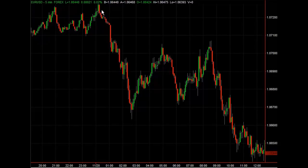Here's another one. You would have gotten the setup again here. So you would have been able to short it here and then stay down here and get this profit, and then again here. You would have gotten the signal again here. So hopefully you guys are seeing that you're not always going to get a setup on every pair on every time frame. It depends on what the market is doing.